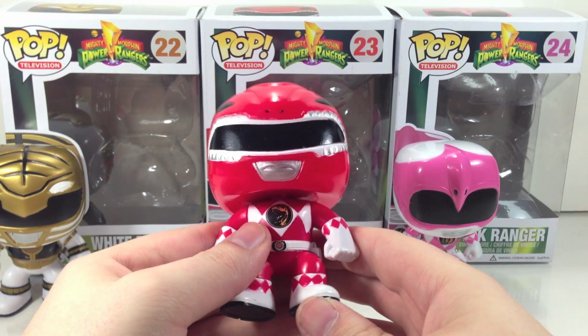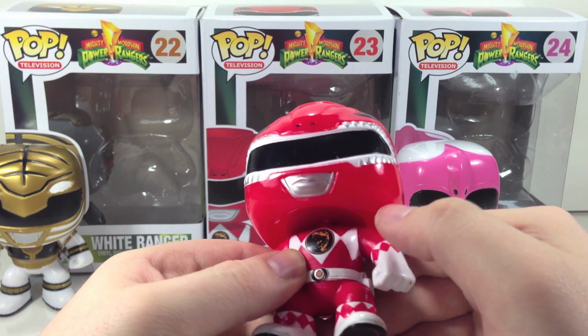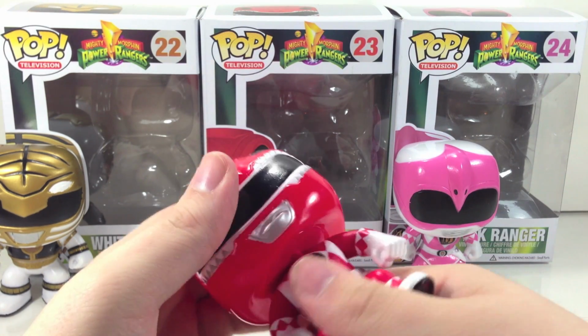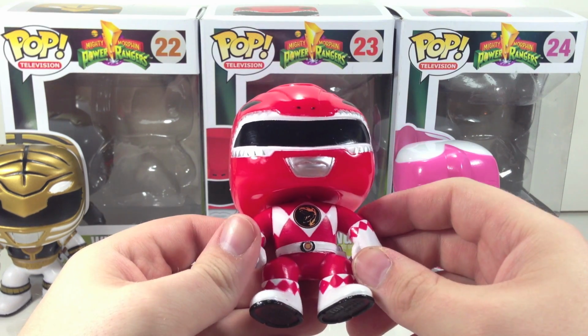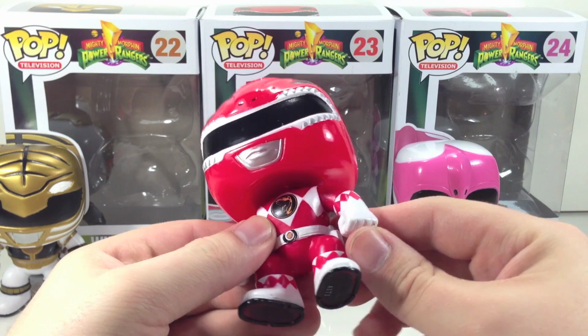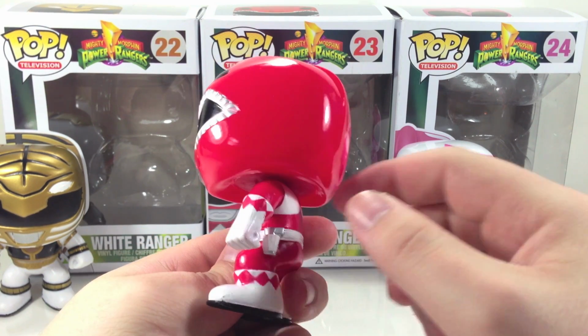So though you're stuck like that, there probably is a way to get them off through chemicals, but I really wouldn't do that. These are just PVC vinyl figures, so I wouldn't bother ruining it just for the sake of getting the power coin off. If anything, just put white paint over it. But still, the Power Morphers down there, you got the Blade Blaster holster right there.